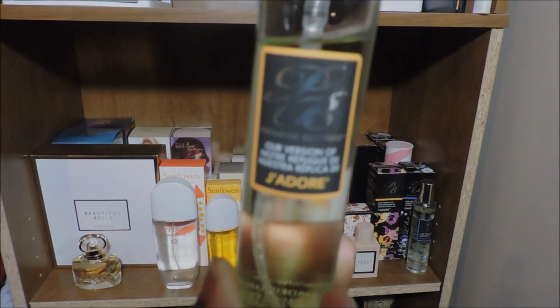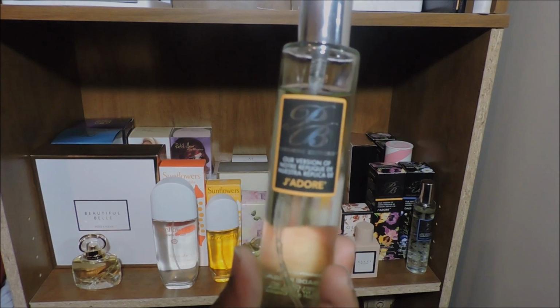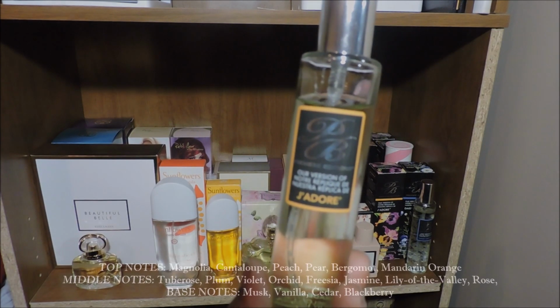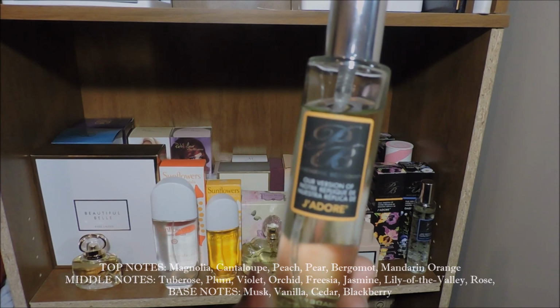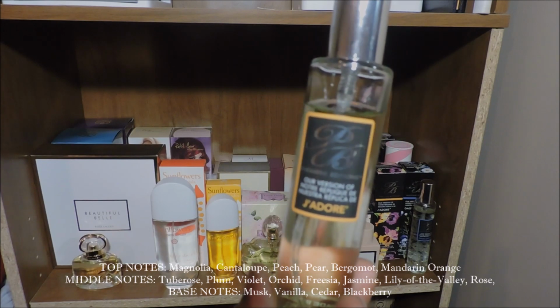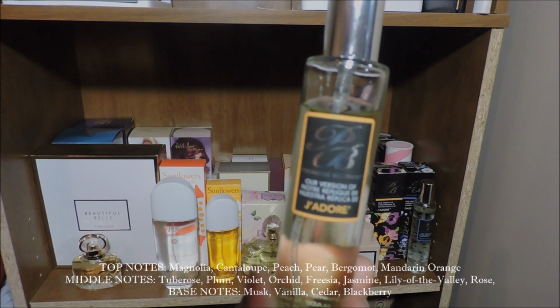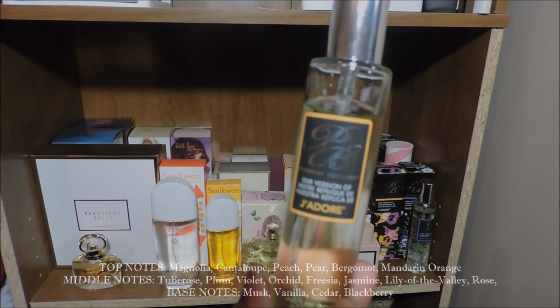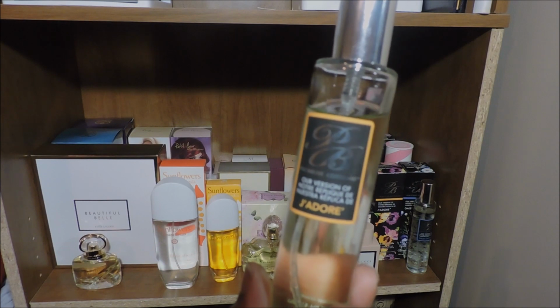Trying to wait till it focuses. I don't think it's ever gonna focus. Okay, whatever. This is from the Premier Belcam line. Belcam has a number of lines. I have only encountered the Premier line, but when I go to their website, I've seen some of the other lines. They have two versions of their Impression of J'adore. I have the version from the Premier line.